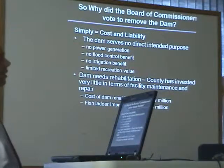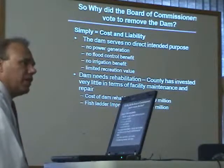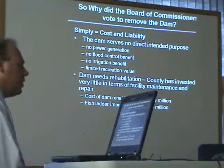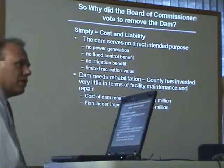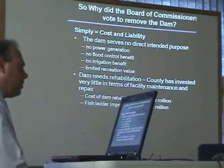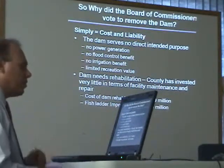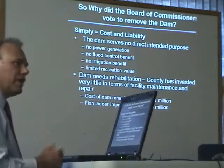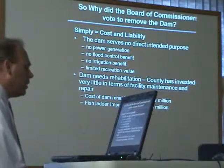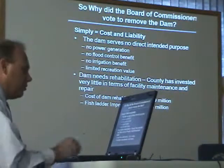As I noted, the county needs to invest in facilities. Facilities do not last forever, and they need regular investment to stay in place. We have invested very little in terms of maintenance and repair of the facility since we obtained it in 1972. And the cost to rehabilitate the dam and the retaining walls and the other structures out there is about $12 million. $11.9 million is the estimate to rehabilitate it. The fish ladder improvements would cost about $4 million to do.